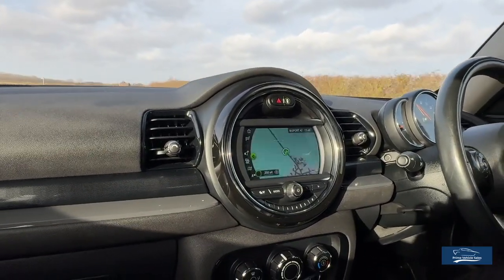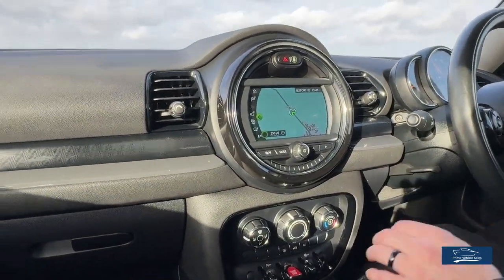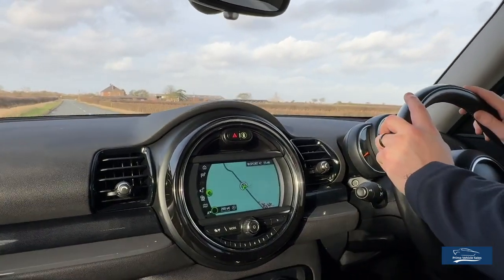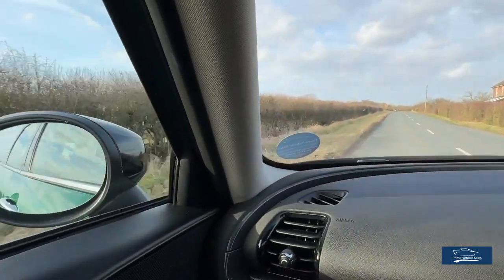It's got a lovely slick 6-speed manual, which works perfectly. Nice and slick. No warning lights up on the dash. Steering's nice and true. It's got great wheels and tyres on it. Tyres are all in excellent condition. Good premium brand tyres as well.